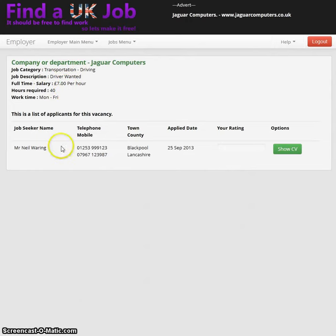That's the job details, and this is who's applied. Now, I've only got one application, but in the real world, I would expect this list to just carry on going. So if we get a large list of applicants, how do we sort them out? Because there's no point trawling through the names over and over again. So what we can do is click on show the CV.